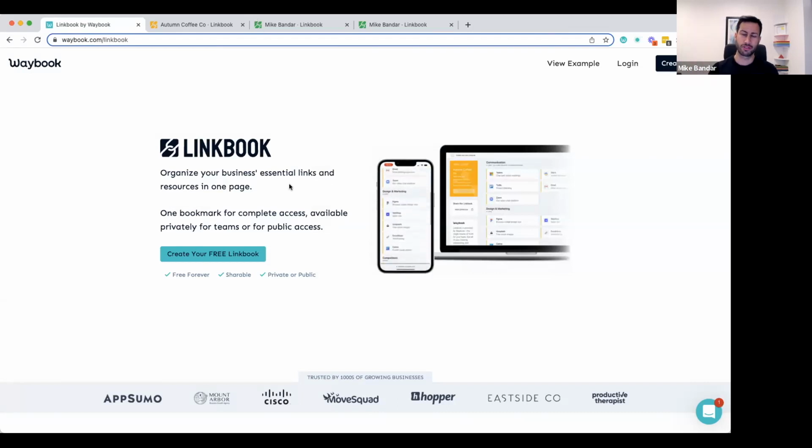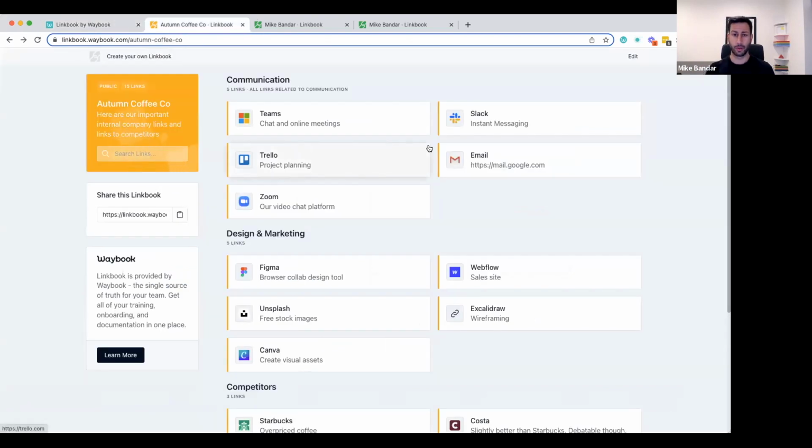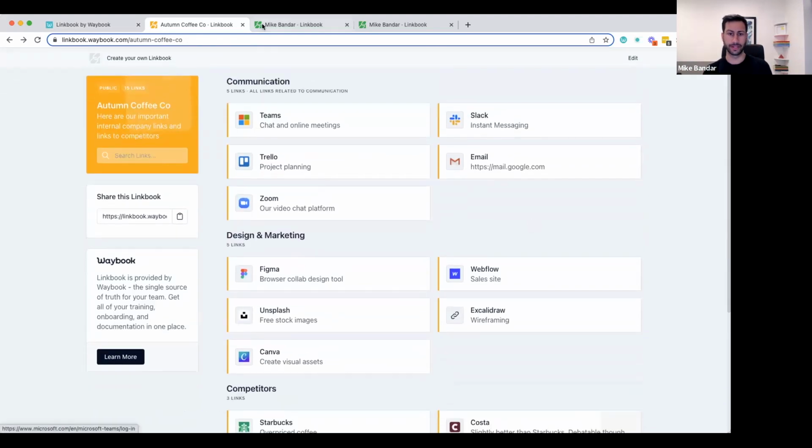This is how you can actually create your free Linkbook, and what it looks like is this single page. This is the page where I've created all of the essential links for this coffee company, for example, and this can be an internal page, which can be password protected for your team. So even though all of your knowledge and your content will live in Waybook, that's definitely the best place for a single source of truth. If you wanted to almost optimize your bookmark bar, or have a more presentable view which you can share with other people, then you can have all of your links in this one place.